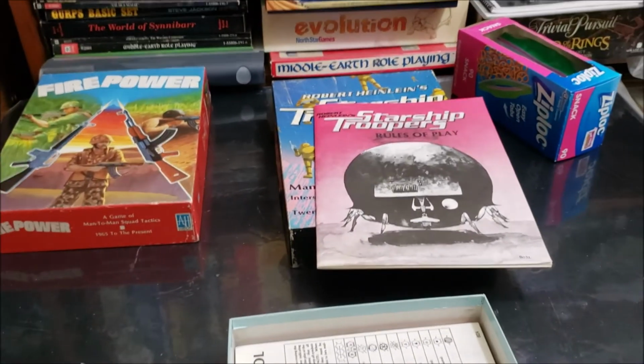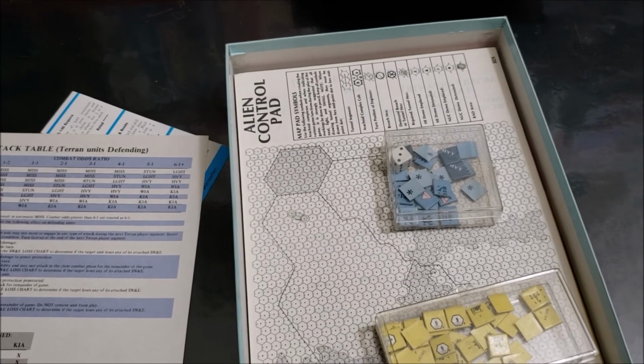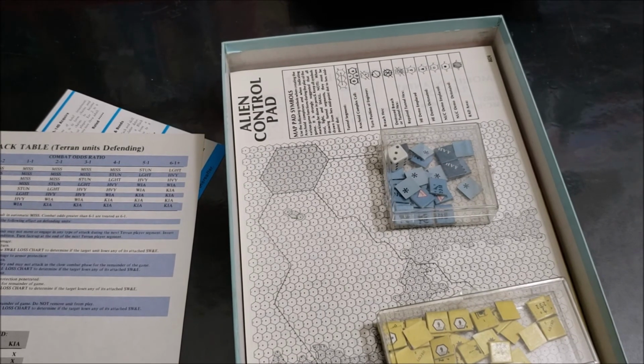But I did want to get a quick video out for Starship Troopers, and we will be playing this. I need to go through the first scenario against the skinnies first, and then I might record one of the scenarios against the bugs. So, I think that's all I got. That's about 15 minutes, not even that. I think that's a good amount of time.